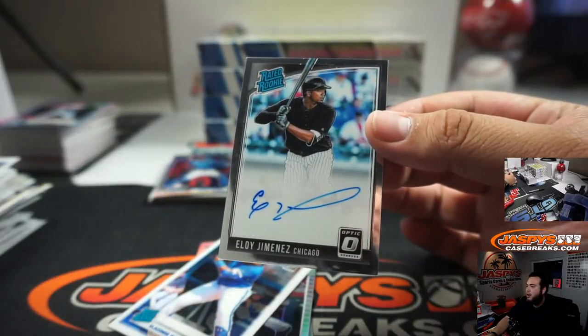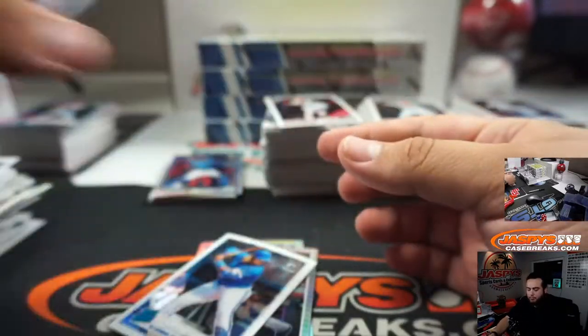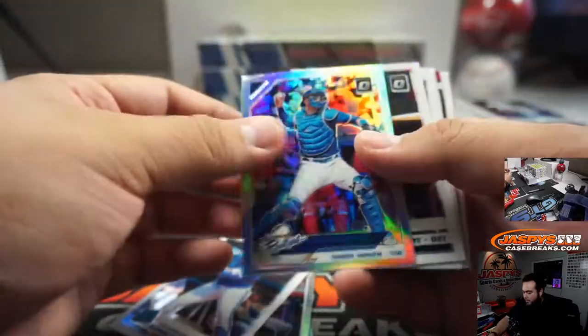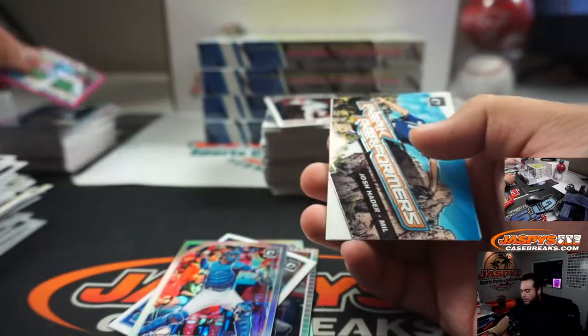Don't forget your Eloy Jimenez, rated rookie autographs. Chicago White Sox going to Drew. Justice Sheffield.